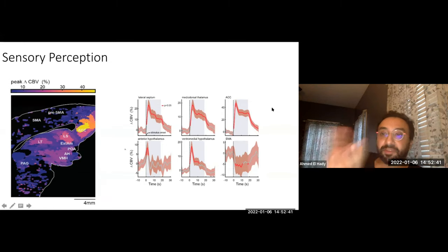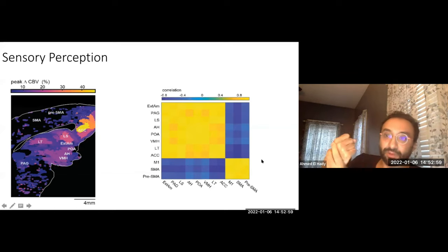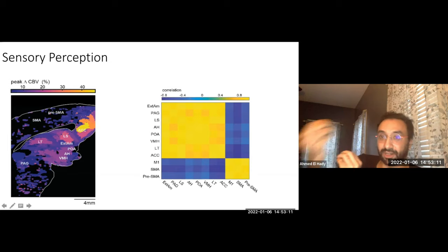This made us think, what about we build a correlation matrix to see how the areas are related to each other. We saw that the motor areas during sensory perception are usually inhibited, which one would think is logical because you want to inhibit any vocal production during the perception of a call. And the areas that are activated are the ones involved in the social behavior network, which encodes the social context in which the animal is.